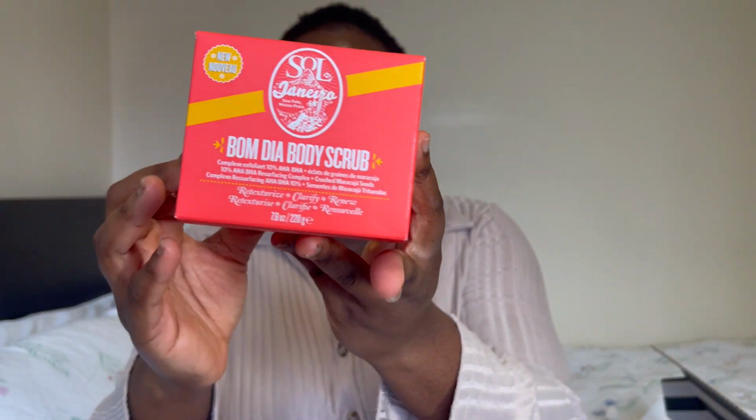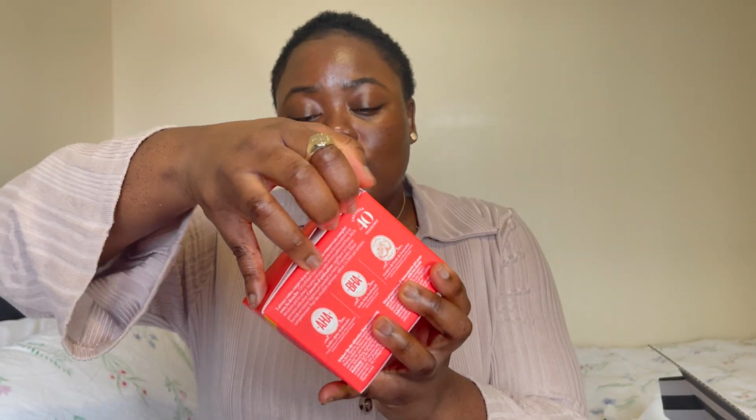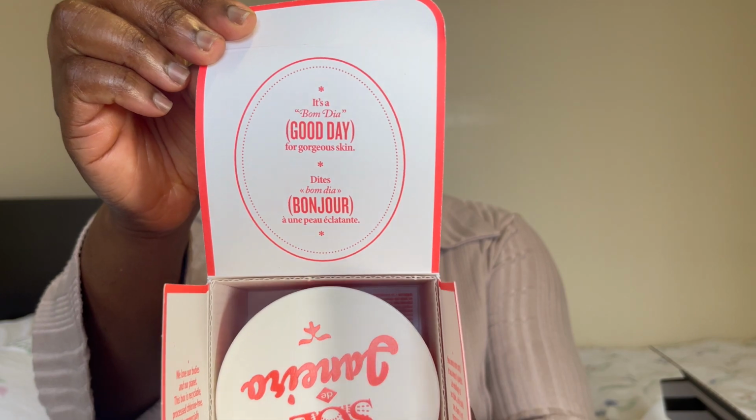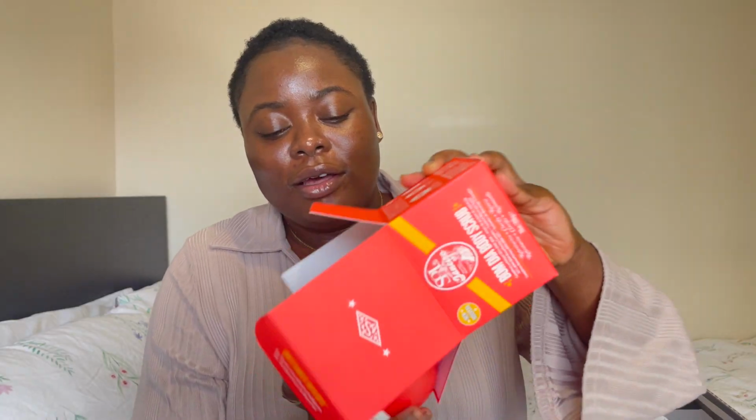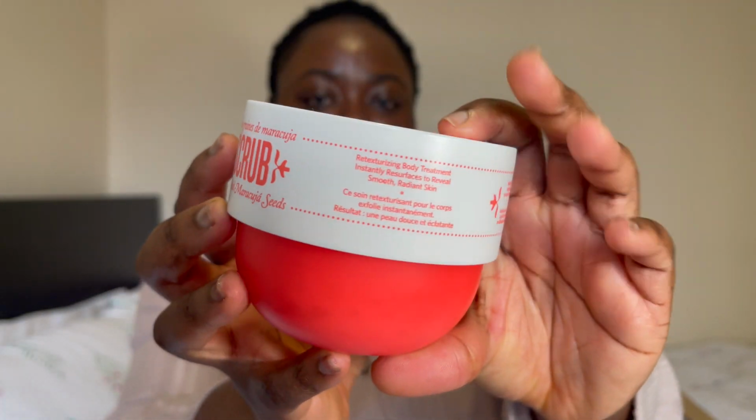So right off the bat, this is what it looks like. Let's open it. So this is the big size. I don't think they have the body scrub in the small size, so this is the big size, and it says it's a bomb day, which is a good day for your gorgeous skin. So this is what is written here. Look at it. I love the size. It's really big.